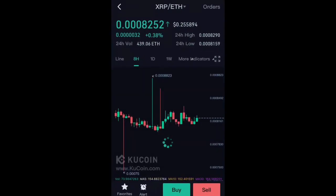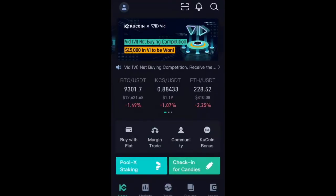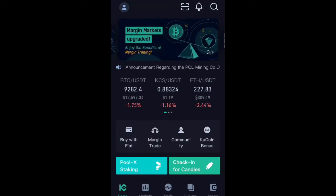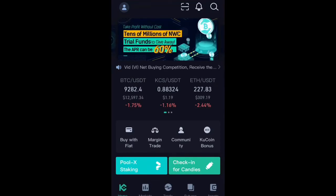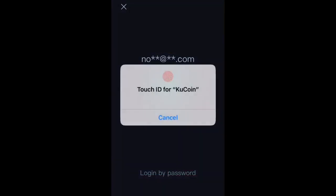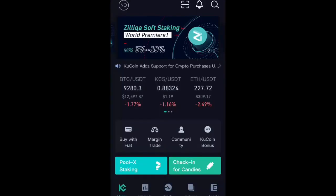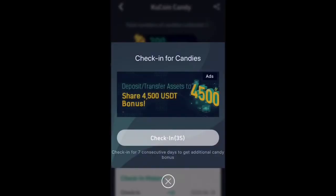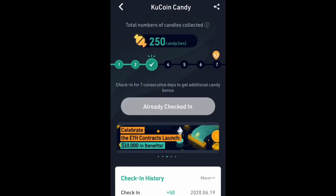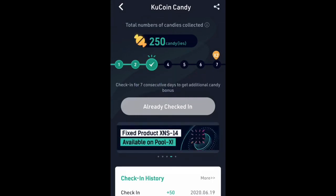I don't love the splash screen. When you first come in, there are often these ads, and there's movement and distraction. I feel like I'm on a 1990s website with pop-ups and flashing lights. It does have this interesting check-in for candies. You can tap it, and you get candies. I'm not exactly sure what I'm supposed to do with them, but I'll get some sort of reward, I guess.